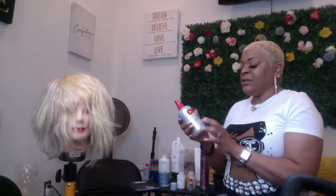We used to use fillers on the hair, but these are good too prior to doing your coloring service. These are leave-in treatments. They're porosity equalizers. They detangle the hair as well. Because anytime you're doing color, you don't want to put color on naked hair. You want to have some type of product on there that's going to even out the porosity of the hair.